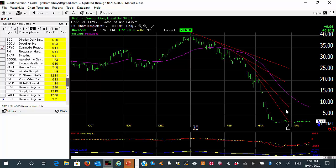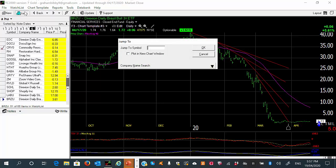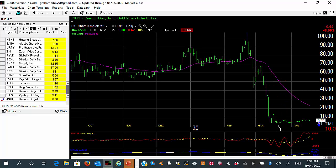It's not really progressed anywhere yet. It's 172, the Brazilian ETF. It was up a smidge on Friday, but it used to be 40. So on a risk reward basis, that's not a bad play to have. And then over here, gold's been rising, but things like the junior miners that were 100 is $6.30. So again, on a risk reward ratio, it's worth playing in that.